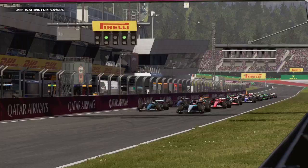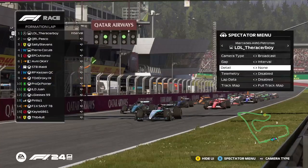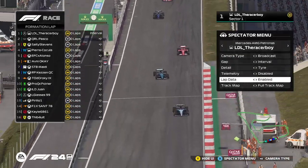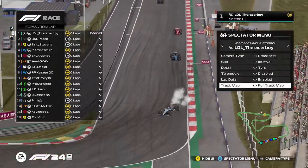As we are underway for the formation lap. It's still weird to me for some of this, because some leagues I do commentary for run the formation lap, but they don't.